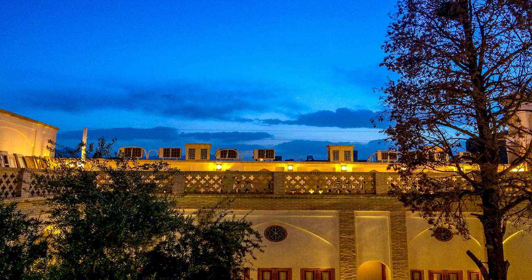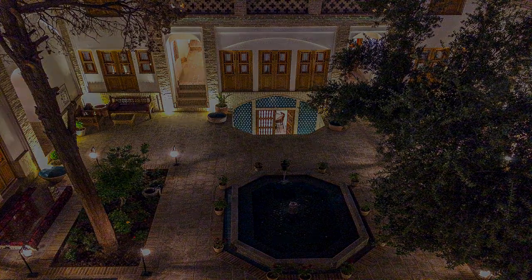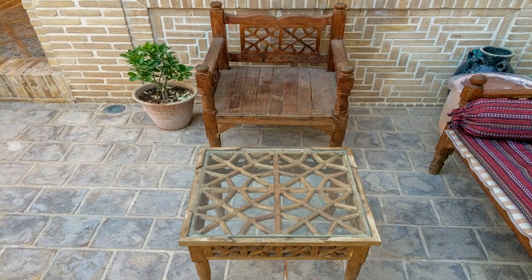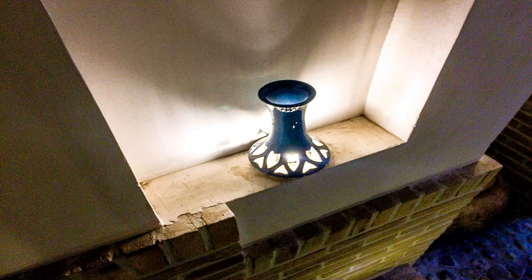This mansion has a beautiful balcony where you can sit and order beverages and enjoy the scenery. This hotel is decorated with vintage and chic furniture. In the corridors, there are some old lamps and some decorating lamps in the rooms.